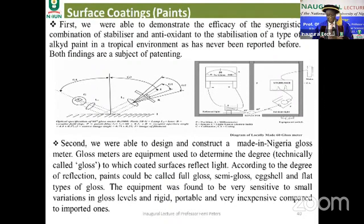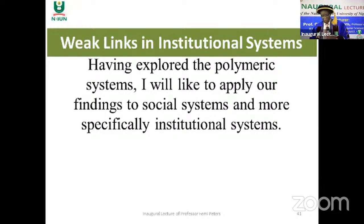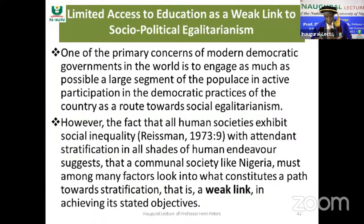I now turn my attention to institutional systems. Having explored the polymeric systems, I would like to apply our findings to social systems, and more specifically, institutional systems. One of the primary concerns of modern democratic governments in the world is to engage as large a segment of the populace as possible in active participation in the democratic practices of the country as a route towards social egalitarianism. However, the fact that all human societies exhibit social inequality with attendant stratification in all shades of human endeavor suggests that a communal society like Nigeria must, among many factors, look into what constitutes a path towards stratification, that is, a weak link in achieving its stated objectives.